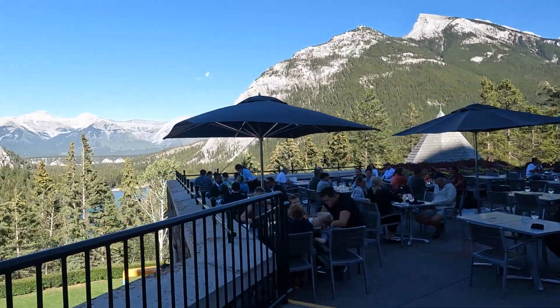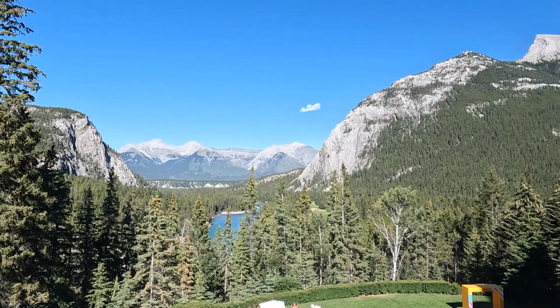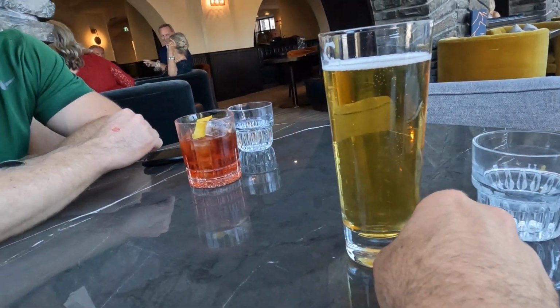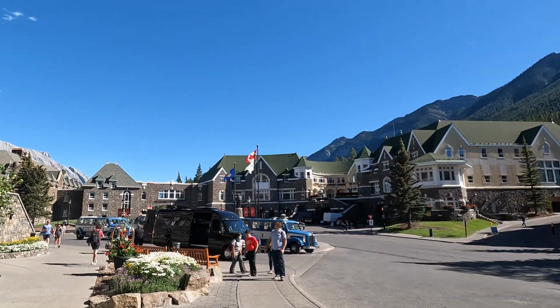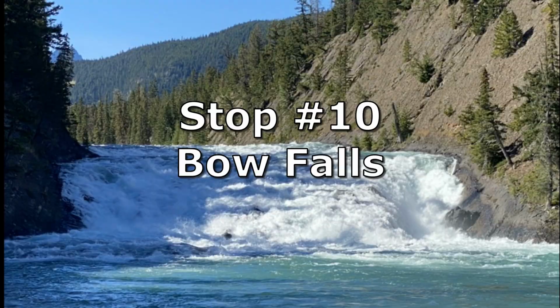The hotel has a beautiful view of the mountains from its restaurant. So we got our drinks from the Banff. They have happy hour from 3 to 5. You just can't get outside, so we're sitting inside. But the views are still really nice. I definitely recommend checking out the Banff Springs Fairmont Hotel when you're in the area. It is a beautiful hotel. We're next going to go check out the waterfall that is behind the Fairmont Hotel.